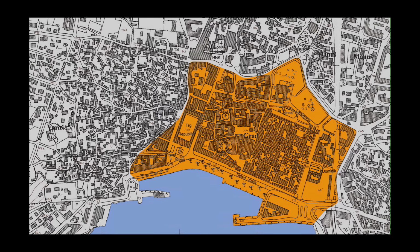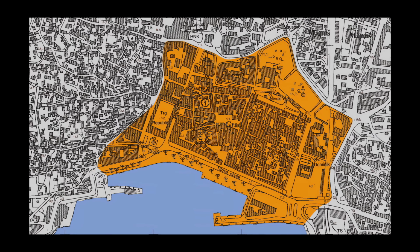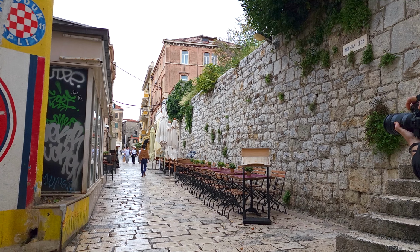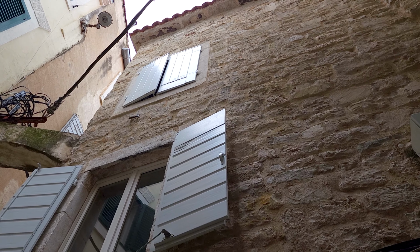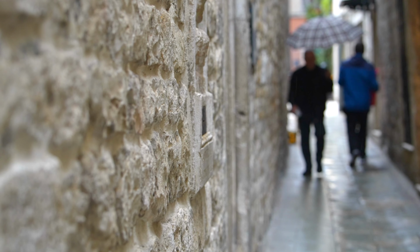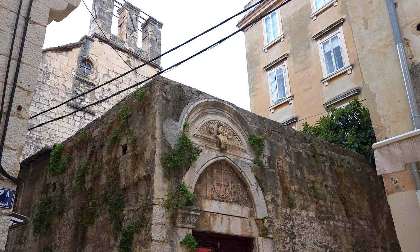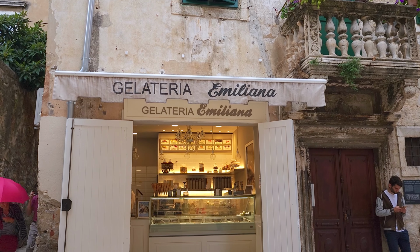Taking up a prime harborside position, the extraordinary complex of Diocletian's Palace is one of the most imposing ancient Roman structures in existence today, and it's where you'll spend most of your time while in Split. Don't anticipate a palace though, nor a museum. This is the city's living heart, full of labyrinth streets packed with people, bars, shops, and restaurants.